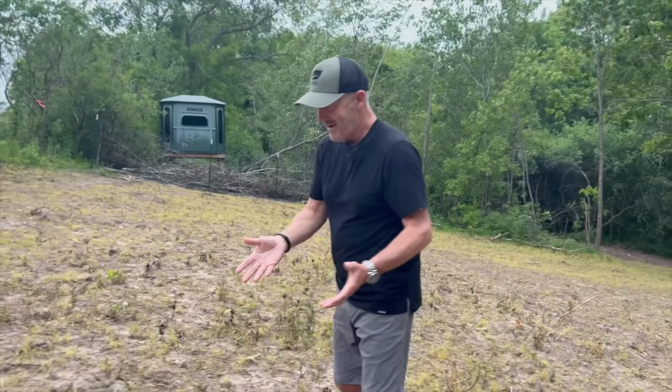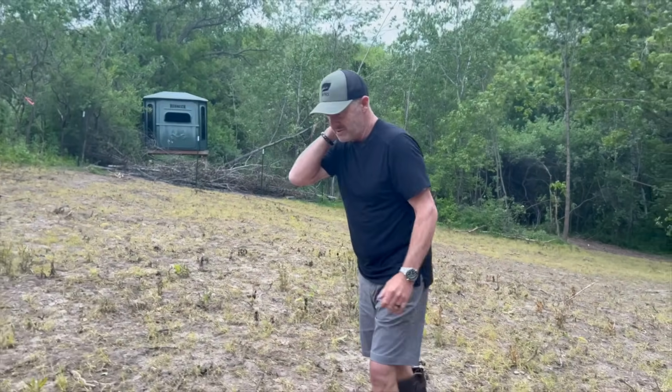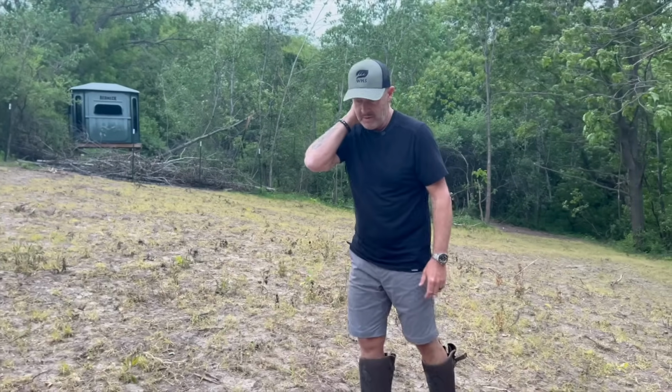So we'll terminate this buckwheat. We'll let it set for about 7 days, and then we'll just simply broadcast that crop right on here, and that'll be right around August 1st. So after this rain gets going, and we already have some germination, we already have some buckwheat actually starting, little leaves starting to show up here and there.